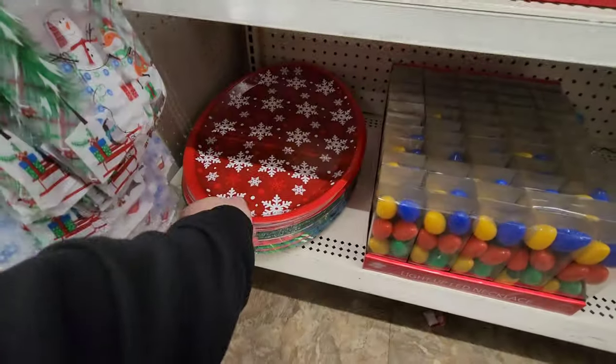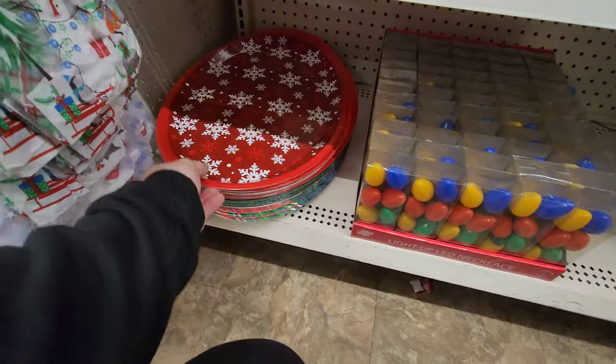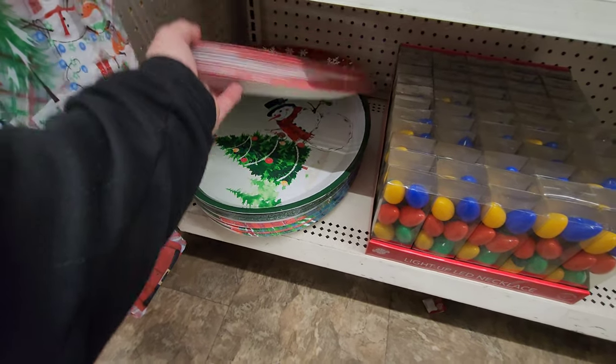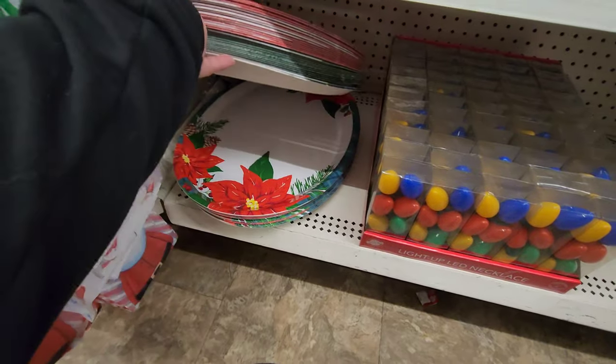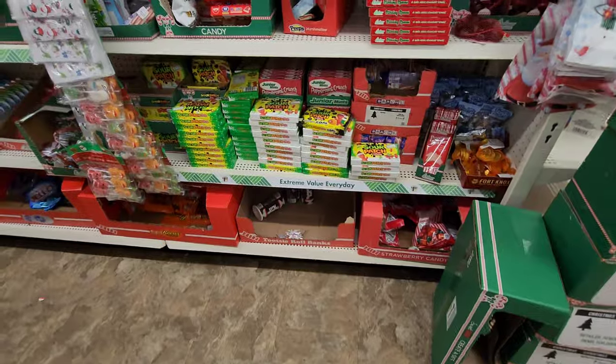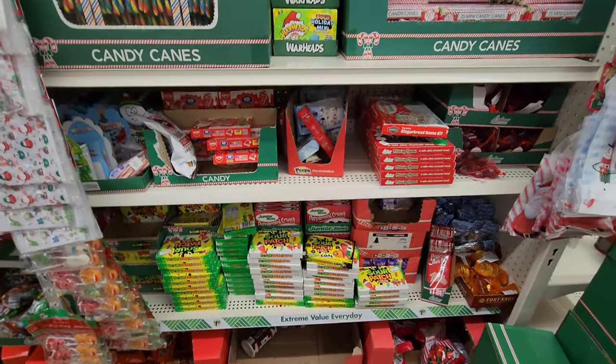And, oh, these serving trays down here too. Snowflakes. There's Santa. What's this green one here? Oh, the snowman one. That's cool. They got more, too. Poinsettias. And more snowmen. Oh, they have a lot of candy. Sour Patch Kids. Coal for the bad kids like me.